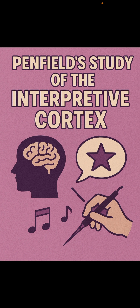brain have different jobs, and he did identify that in the temporal lobe there is a new cortex area called the interpretive cortex, which stores your emotional memories.